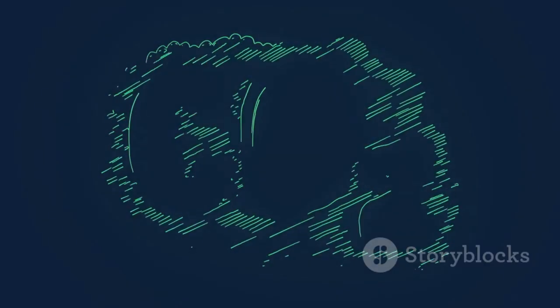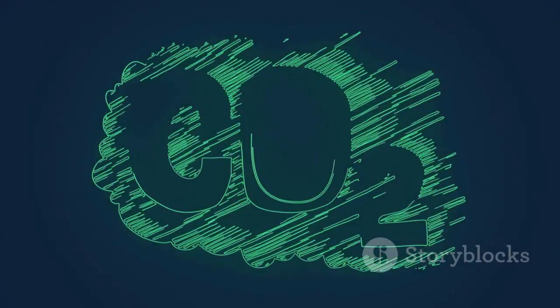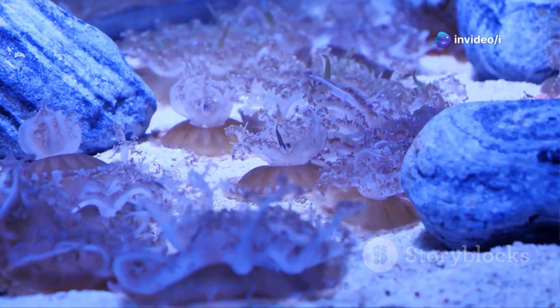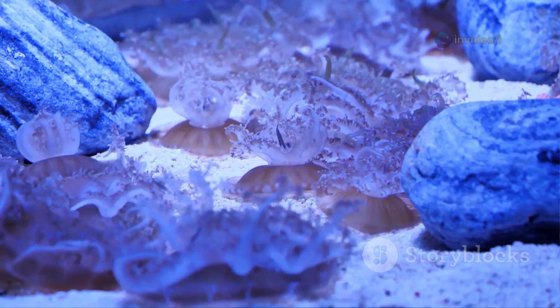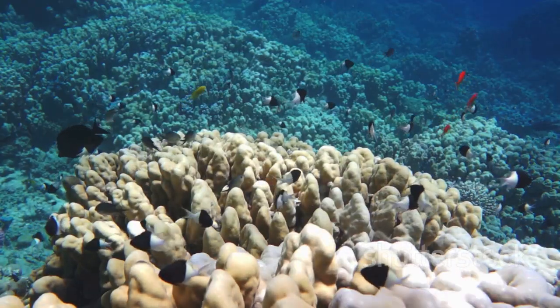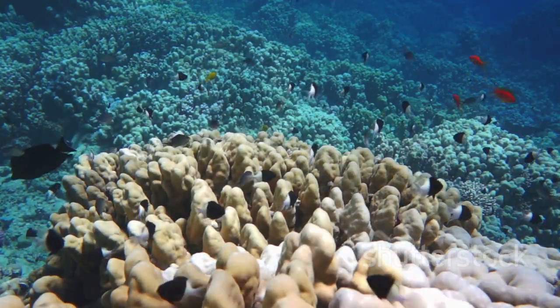The Atlantic Ocean also plays a crucial role in the carbon cycle. It absorbs carbon dioxide from the atmosphere. This process helps to regulate global temperatures. However, the increasing levels of carbon dioxide in the atmosphere are causing the ocean to become more acidic. This acidification poses a significant threat to marine life.